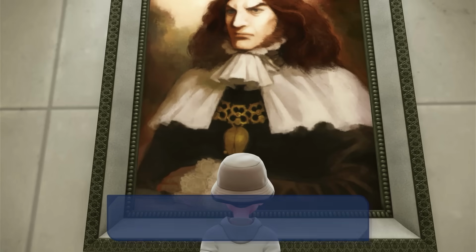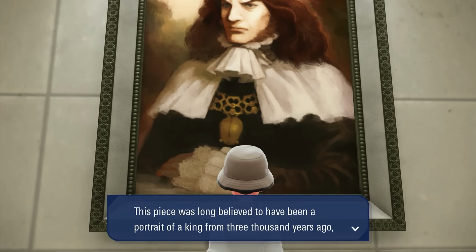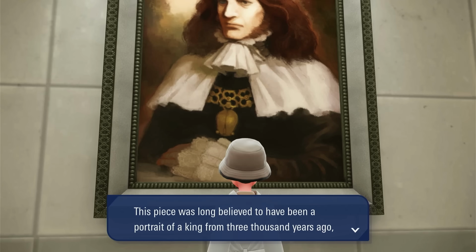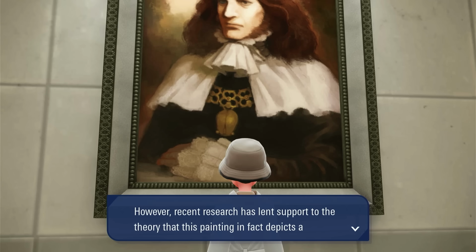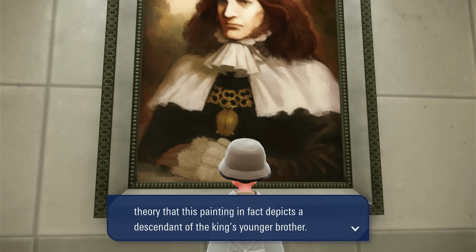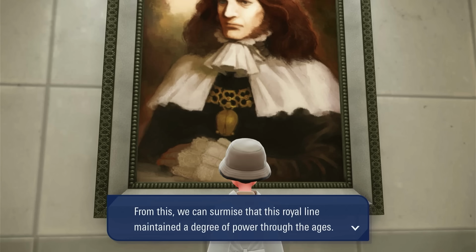Now, this one is by far the craziest one to me, at least in this section. This piece was long believed to have been a portrait of a king from 3,000 years ago, but painted by an artist who lived after his time. However, recent research has lent support to the theory that this painting in fact depicts a descendant of the king's younger brother. From this, we can summarize that the royal line maintained a degree of power throughout the ages.